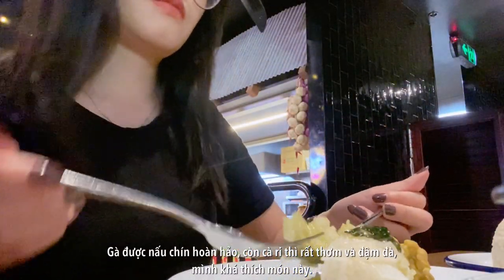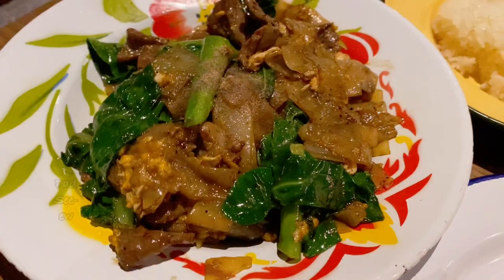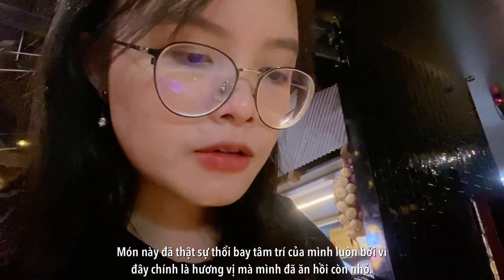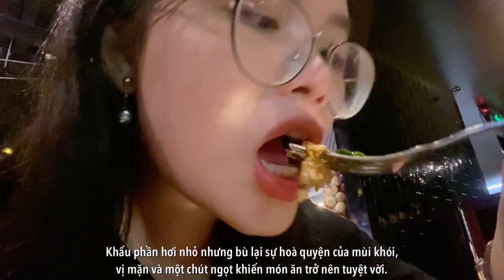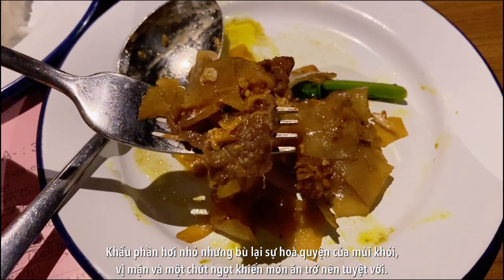The chicken is perfectly cooked, the curry is so flavorful and profound, I quite like it. This dish really blew my mind because this is exactly the taste of the dish I ate when I was a kid. The serving is kinda small, but the harmony of the smokiness, the savory, and a little bit of sweetness make the dish absolutely phenomenal.